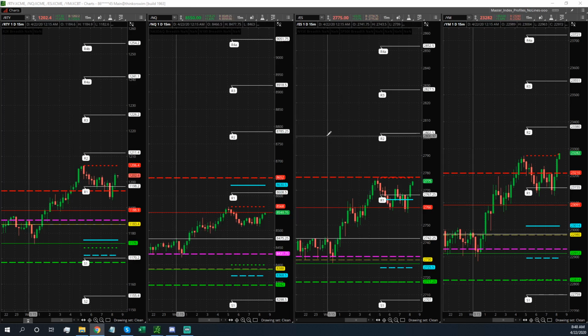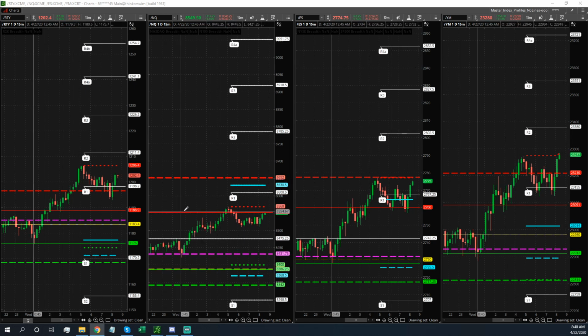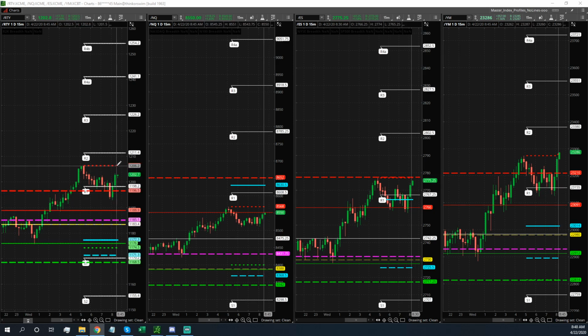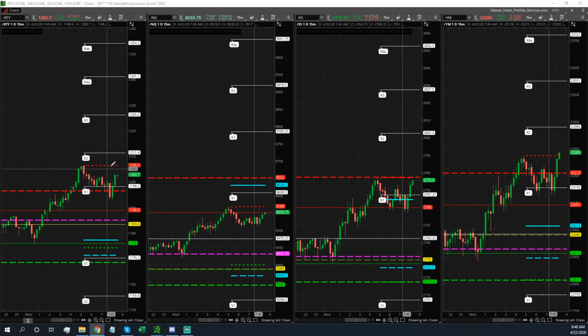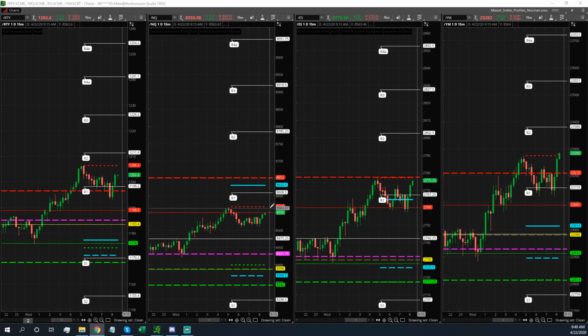So if we look at all the indexes, you can see that the Nasdaq is the one lagging, right? This solid red line here is value area high on each of these charts. You've got the Russell and the Dow above the previous day's high, the Dow making a new overnight high as we speak. They're all closer to their overnight highs than they are their overnight lows. The overnight highs are the green dotted lines and the overnight lows are the red dotted lines. So we'll see if the Nasdaq can join in, but it has been the laggard here just for the last few days.